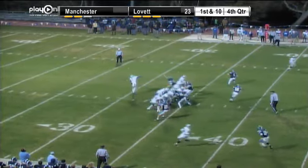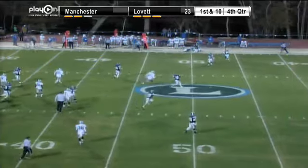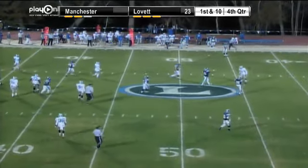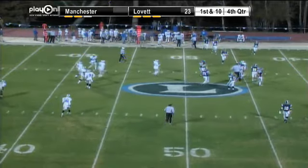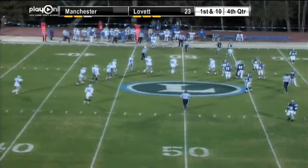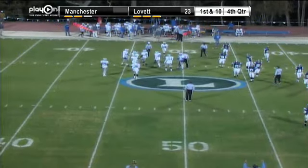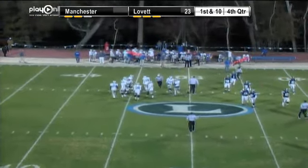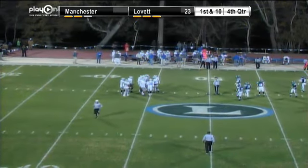A fantastic job by their defense. Has forced three turnovers, two fumbles, and an interception. As that ball thrown wide by Prather, where it's caught. Prather completes the pass out to the left. Number 15, DeMarcus Addy with the catch on the play and goes out of bounds at the 50-yard line. So a first down for Manchester.